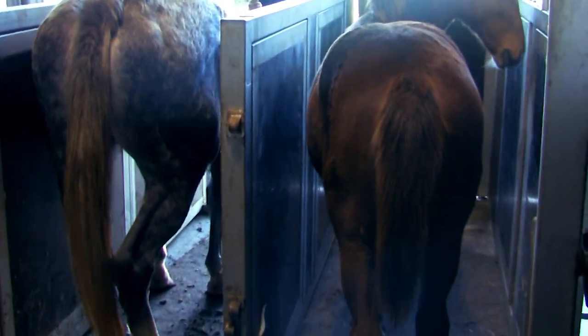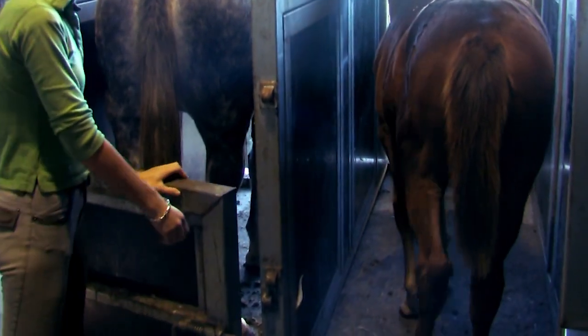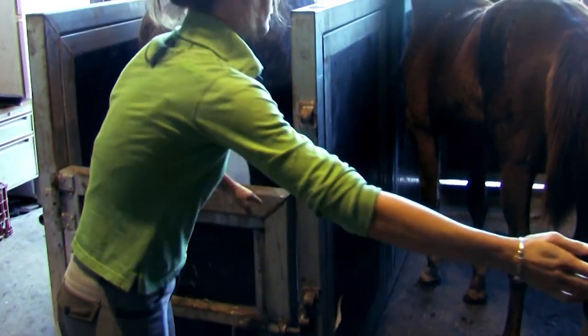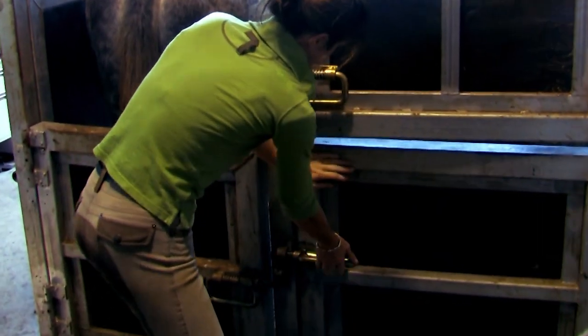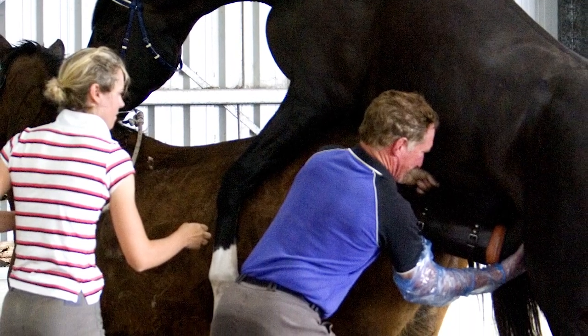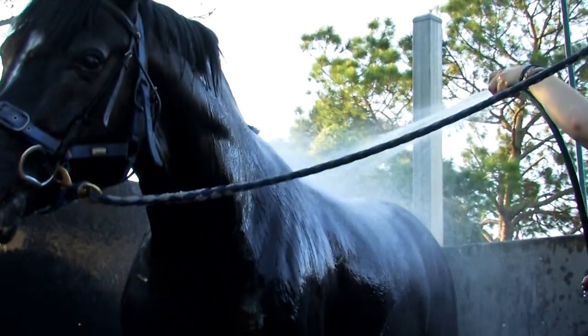Sometimes up to 30 mares will go through the crush for the vet to inspect, and this is for follicle testing, preg testing, and of course weanling handling. And those mares that are ready to be covered are covered. The stallions, of course, getting hosed down after their morning activity.